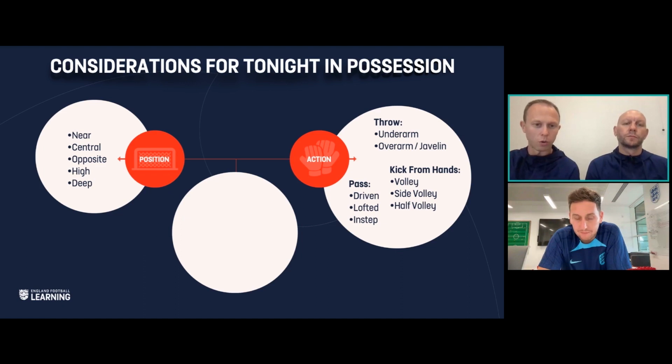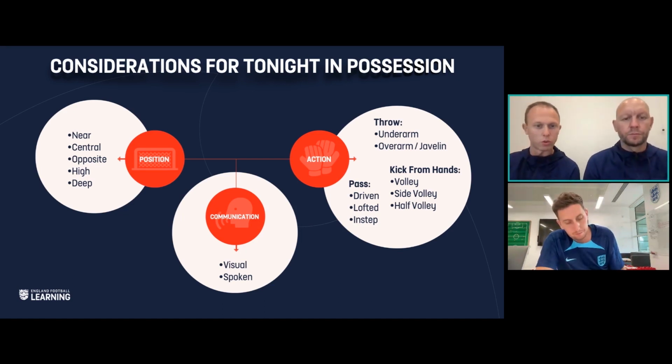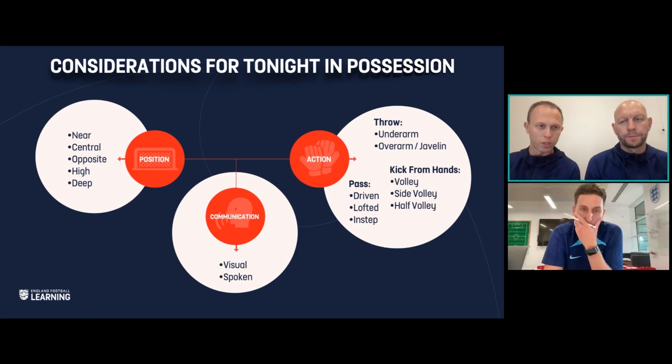And then overriding throughout all of this, and what should occur at all times, will be the communication, which I've seen in the chat box quite a lot, which is your visual or spoken. So when we're going through this within this webinar, it's really important to get your focus around particularly position and action. What's the position that the goalkeeper's taking up? Why would they be taking that position? And then what's the action that they may produce off the back of it? And underneath, what might be the communication that the outfield player might need to hear or see? And what might the goalkeeper feel comfortable with saying or delivering?